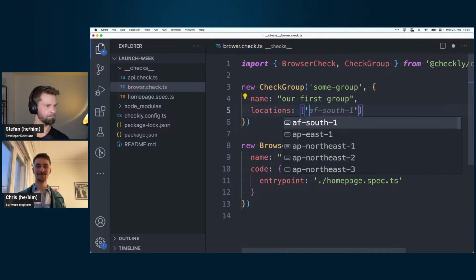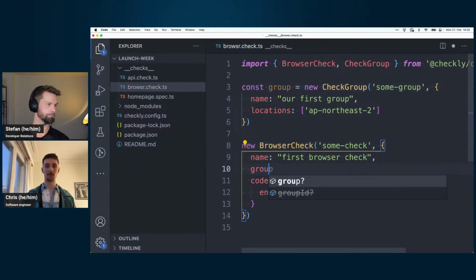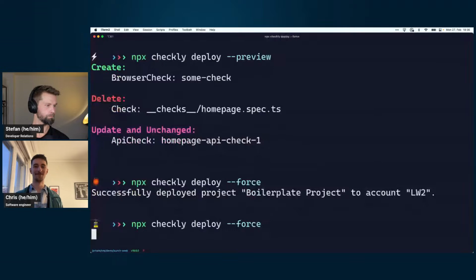Cool. So let me just set this up. Set some random location over here like this one. But they're not connected yet, no? Exactly. So now we just created an empty check group, but we'll actually want to put our browser check in it. So the way that we can do this is by assigning a variable for our check group. And then we just need to pass it to the browser check that we're creating. And the CLI will go ahead and link the two and put our check in the check group. And the same way, I could now put different resources, so other API checks, other browser checks, into the same group. Exactly. It would work the same way.